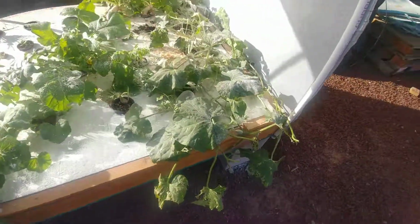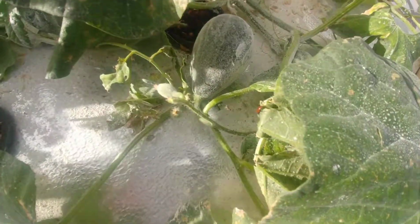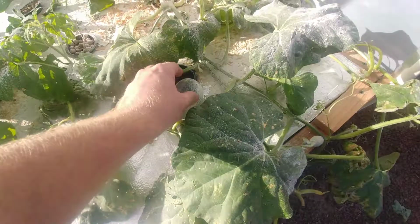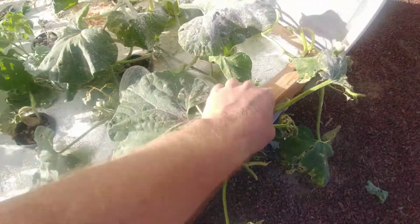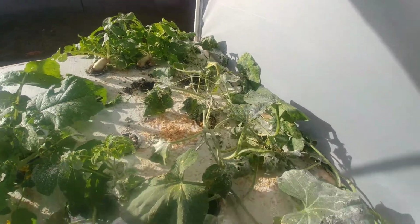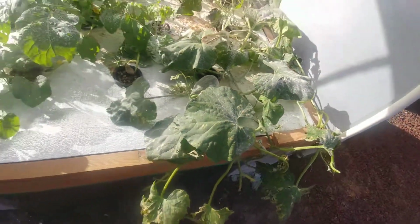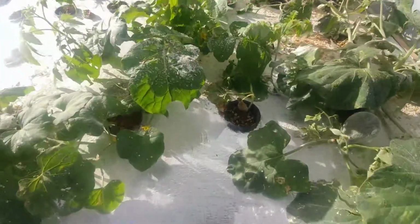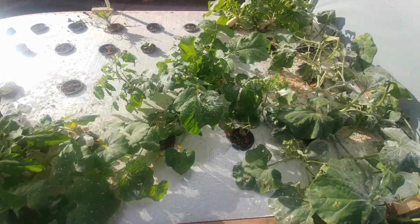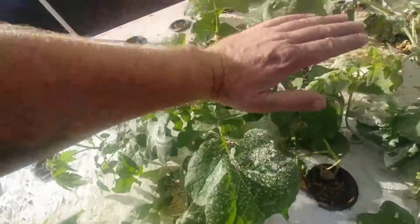Alright, we got some cantaloupes. Ladybugs doing their thing. Good job, ladybugs. Eat all the aphids you can. So we got 1, 2, 3. Looks like 3, 4, 5, maybe 6 cantaloupe. Pardon me, I have a runny nose. Oh my gosh, look at this giant radish. That thing's about 2 feet across.